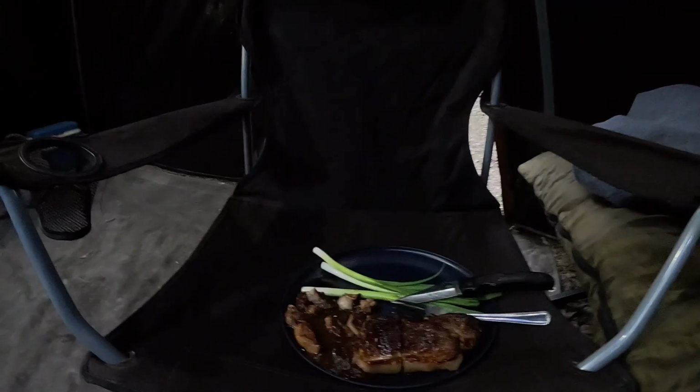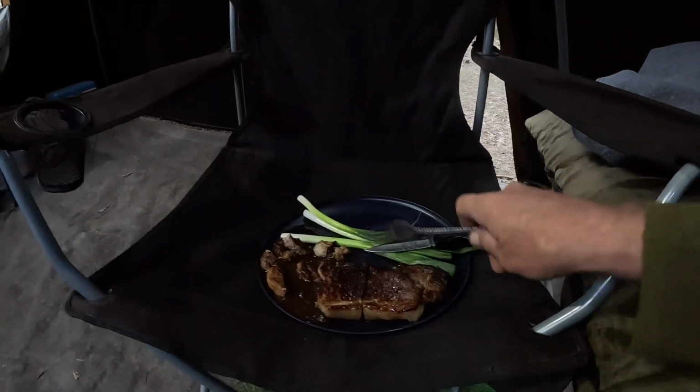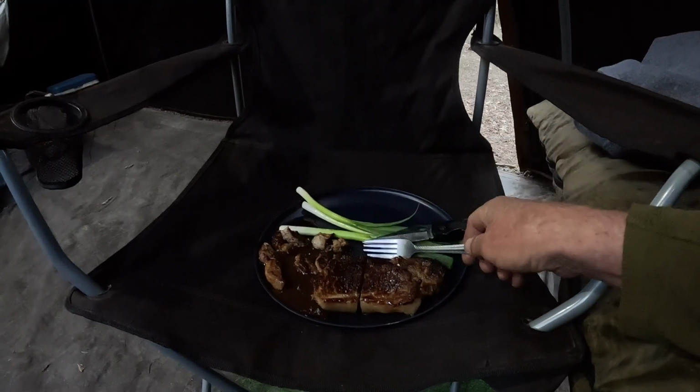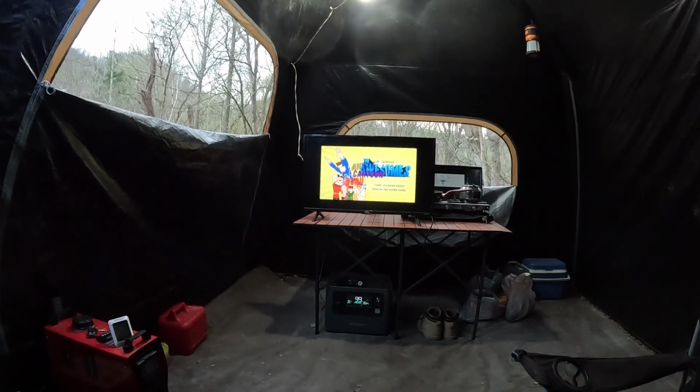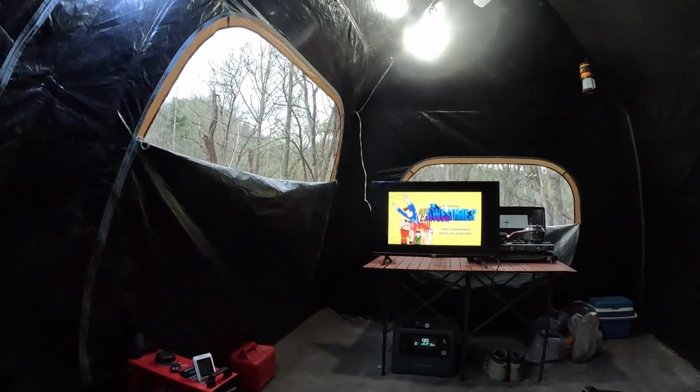That is really tender. It's been a while since I've had a good steak. Here we go. Got a nice sear on the outside, medium well in the middle, and we are ready to rock. All right, let's watch some cartoons, have dinner.